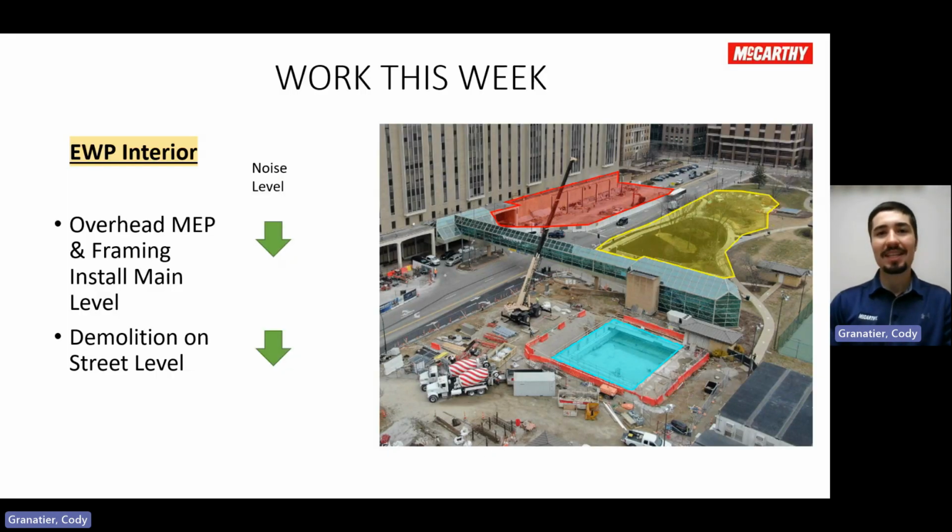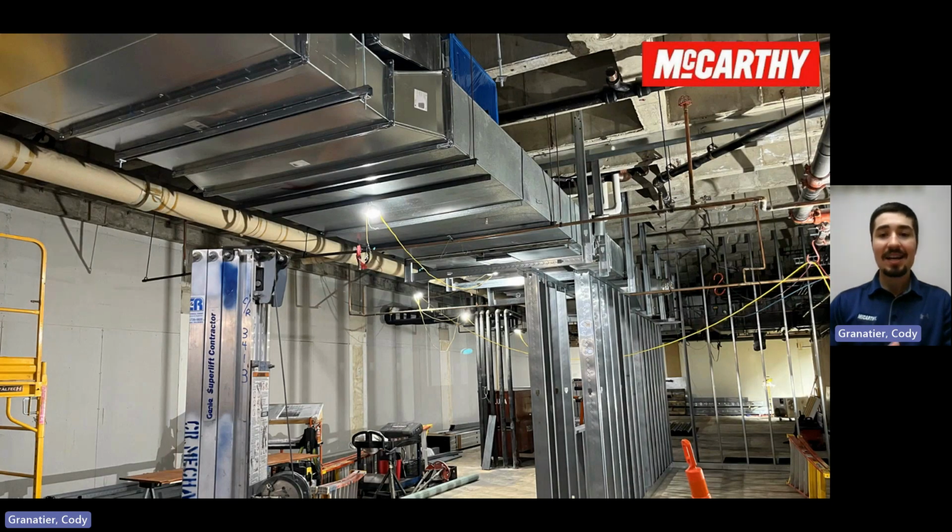And then over in the East West Pavilion interior, really rocking and rolling on that main level with overhead MEP installation as well as framing, and then just wrapping up the last of that demolition on street level. Jumping over to a quick photo there on main level, you can see some brand new ductwork up there and some framing, so everything is going on up there. Some really great progress is going to come in the next couple weeks as all our different trade partners work through those activities on that floor.